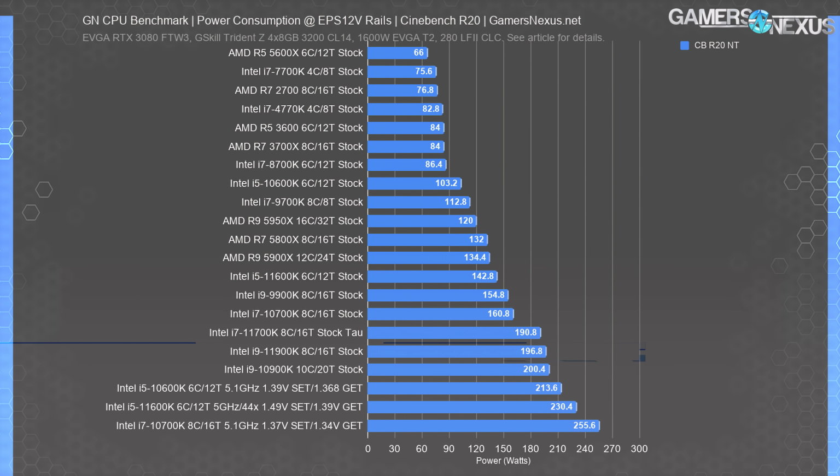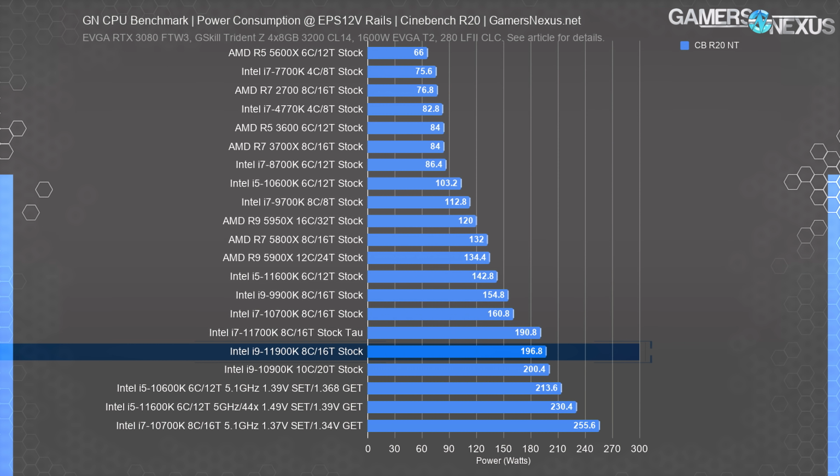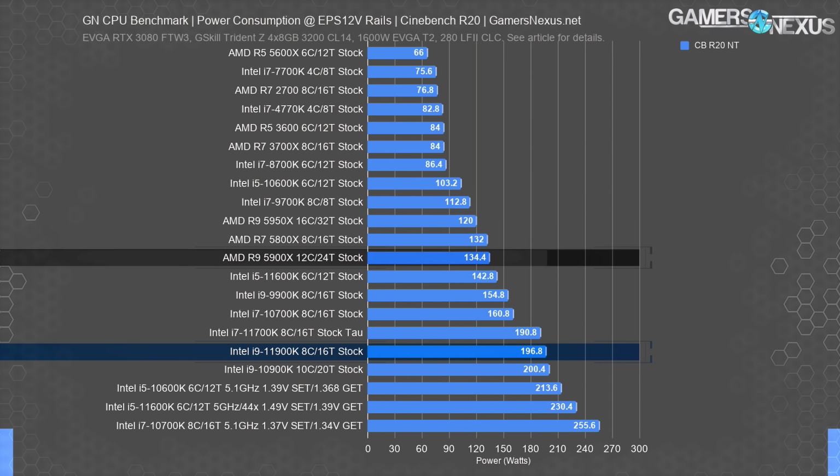To measure maximum power consumption within the turbo boosting duration window, we utilized the Cinebench multi-threaded benchmark. The 11900K pulled 197 watts during this boost period, which seems reasonable when compared to the 10900K's 200 watts during the same test, until you remember that the 10900K has 2 more cores and outdid the 11900K by as much as 11%. It's additionally pathetic when placed beside an AMD price competitor like the 5900X, which only consumes 134 watts in this same test.